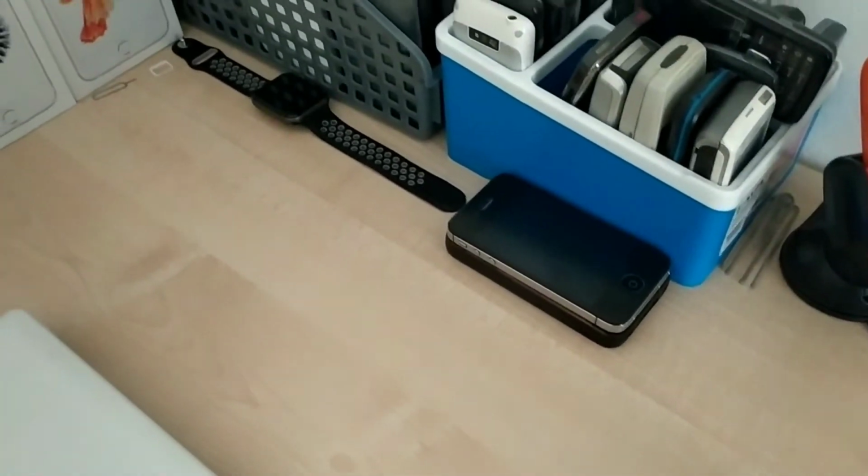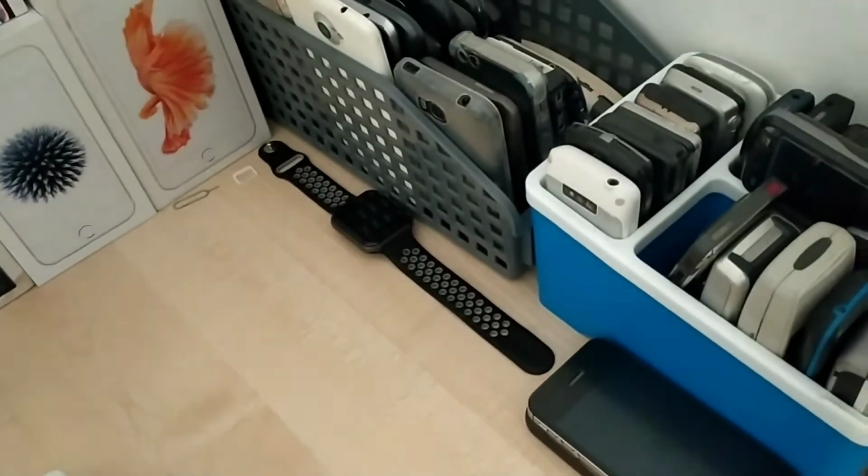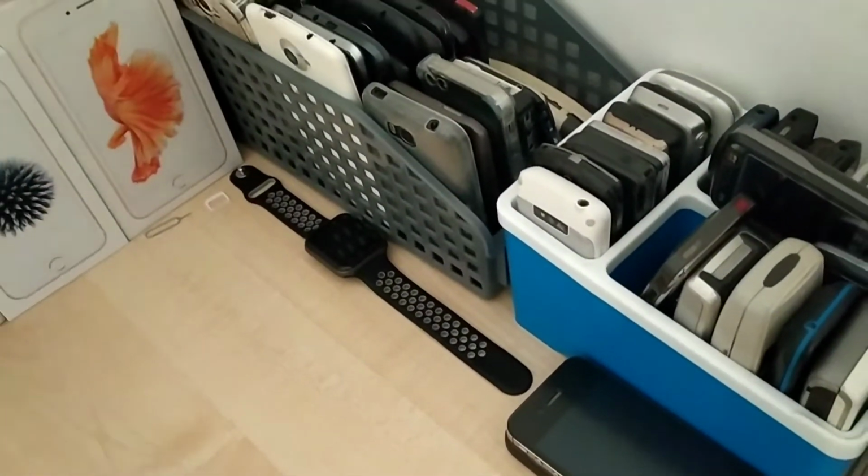My iPhone 4S. My watch. Not an Apple logo. I mean, not an Apple Watch.